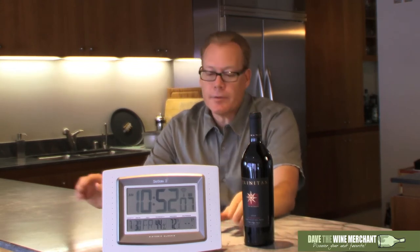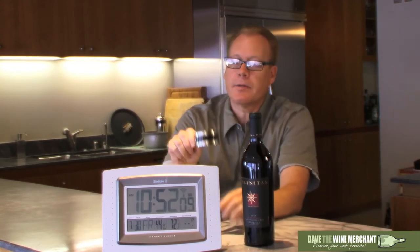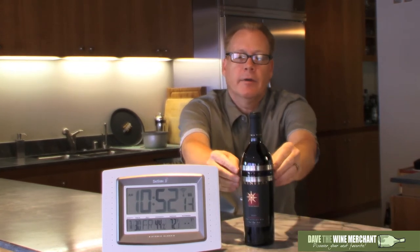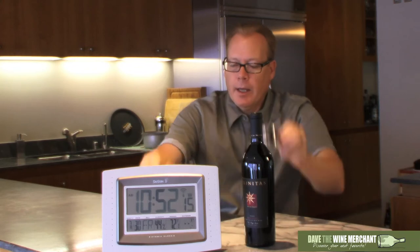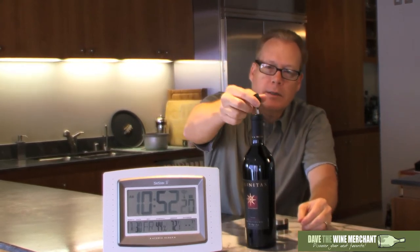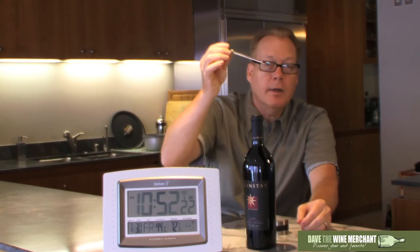Now there are tons of devices and gimmicks that'll tell you what the temperature of your wine is. This fits around there and eventually will tell you about what your wine is. This thing is the old mercury thermometer. You pull the cork, you stick this down inside, and it actually takes the temperature of the wine, so I like it for that reason.